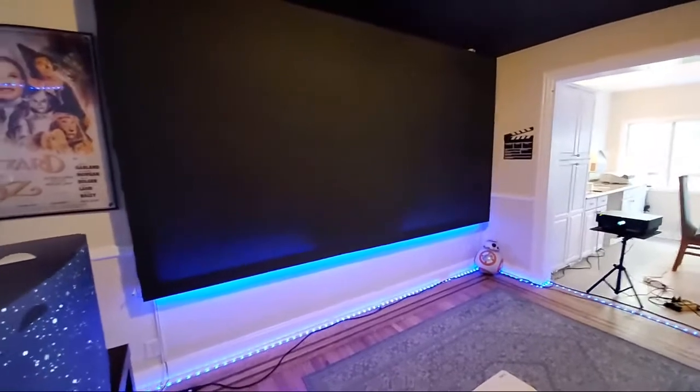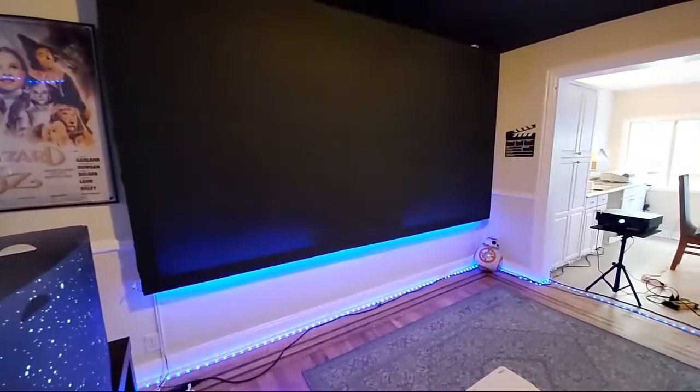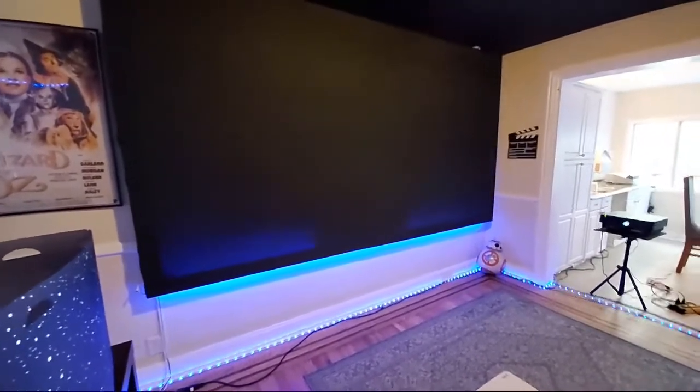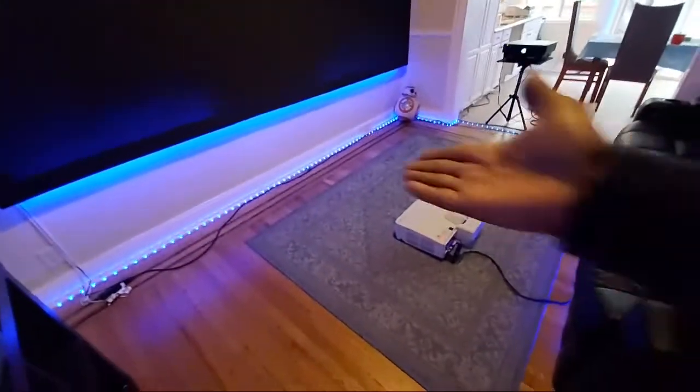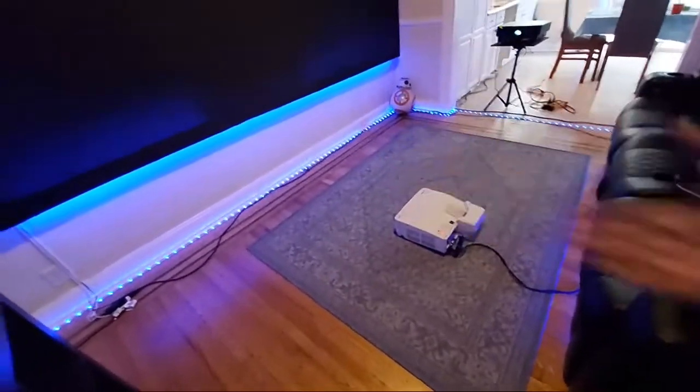I'm not talking about dim lighting, ambient light control environments. I'm talking about fully lit environment. As you see me when I walk through the house, fully lit. I want to see that. And look at the distance throw. My projector, look how far it sits back.